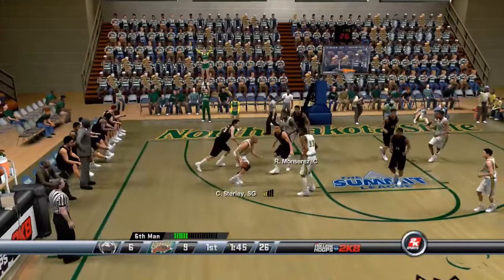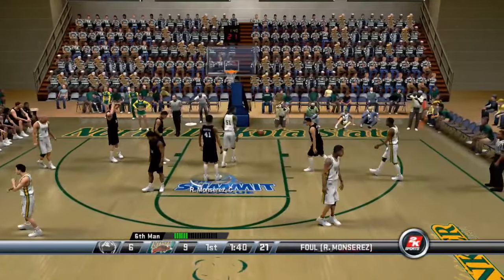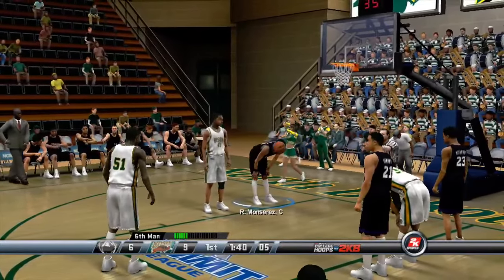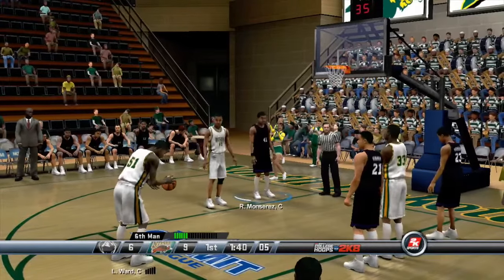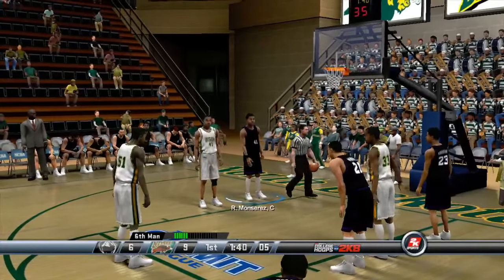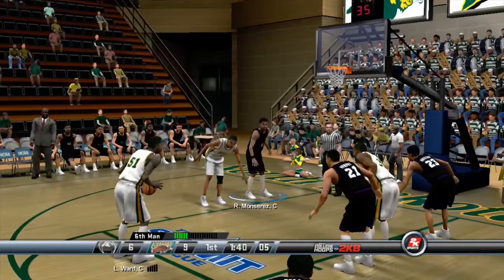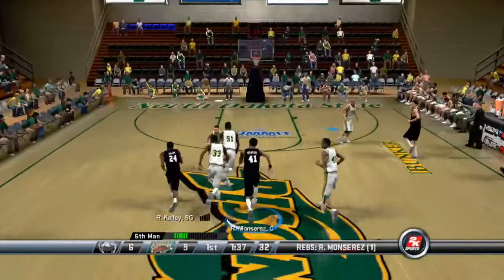Goes to the crossover. Sterling dumps it off. Watch the wing. Owen skips it to the middle. Shooting two. Misses the first. Misses again and can't make the defense pay for the foul.